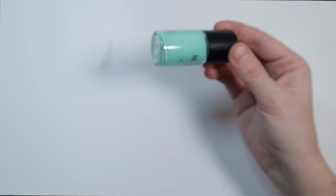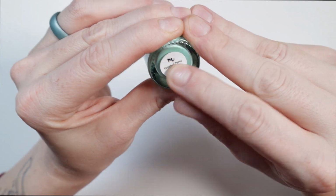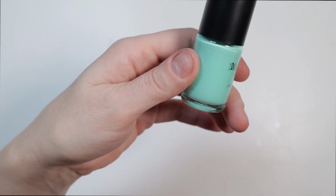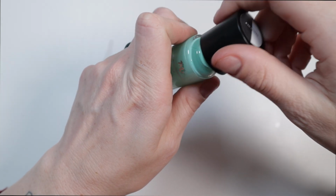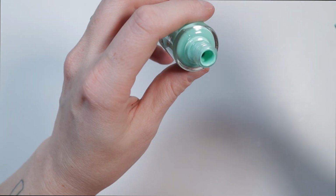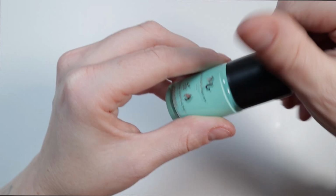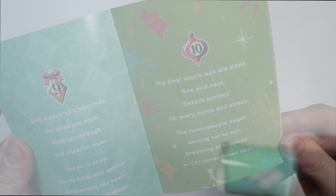Oh, it is not the color I was expecting, but ooh, frosty cheer. Okay, yes, it's definitely a must-have. That minty color. Oh, I love this. I love it. Oh, yes. It is the perfect mint color. Literally does not get more perfect than this. Oh, it's perfect. Day 10.